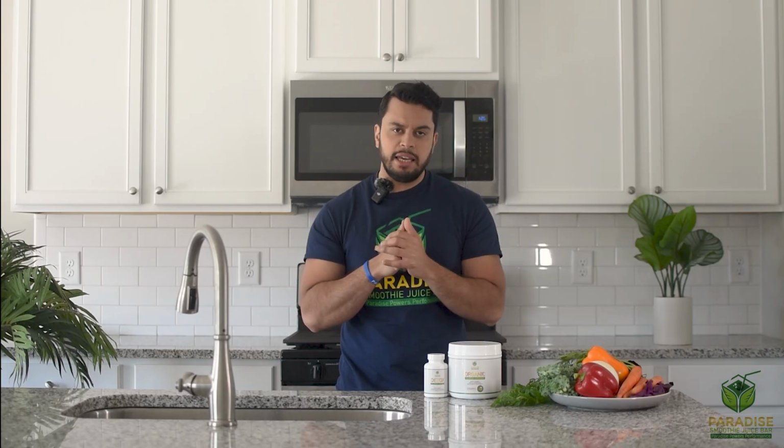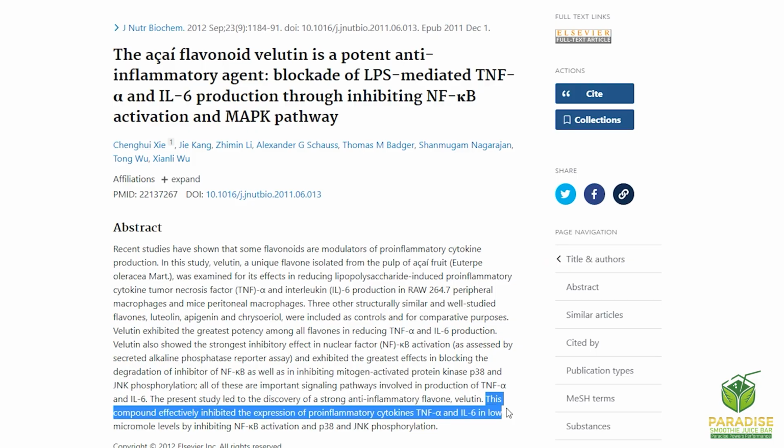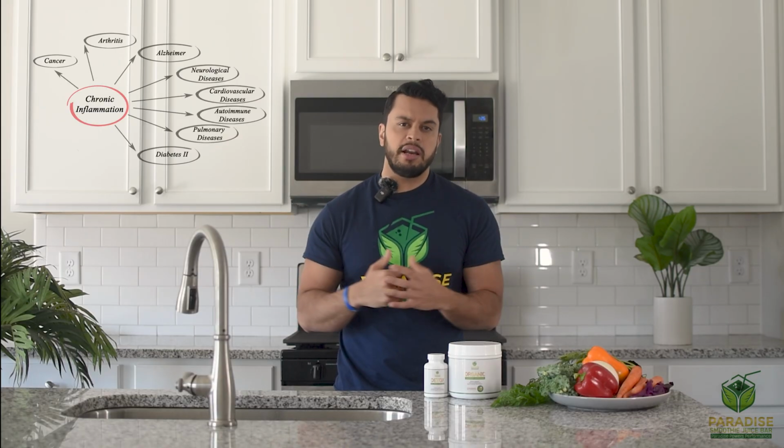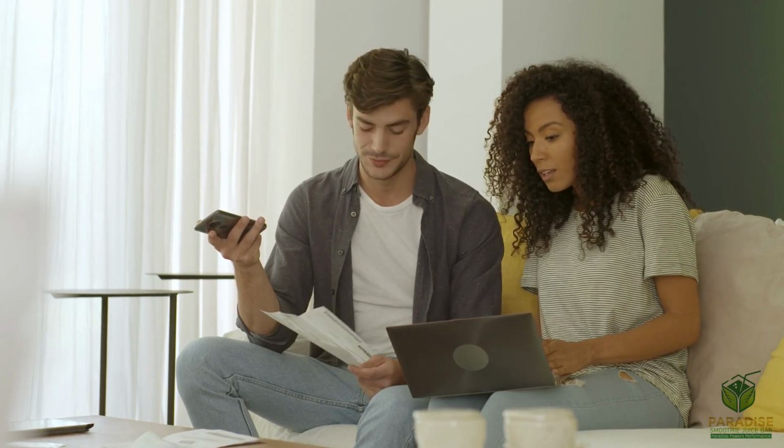So how does acai berry work in regards to inflammation? Acai berry, what it does is it blocks or shuts off the pathways that are associated with chronic inflammation. Think of chronic inflammation as when you're turning a light on in the house. Well, what happens when you leave that light on for too long? Your energy bill goes up and the light stays on. Well, chronic inflammation is no different.